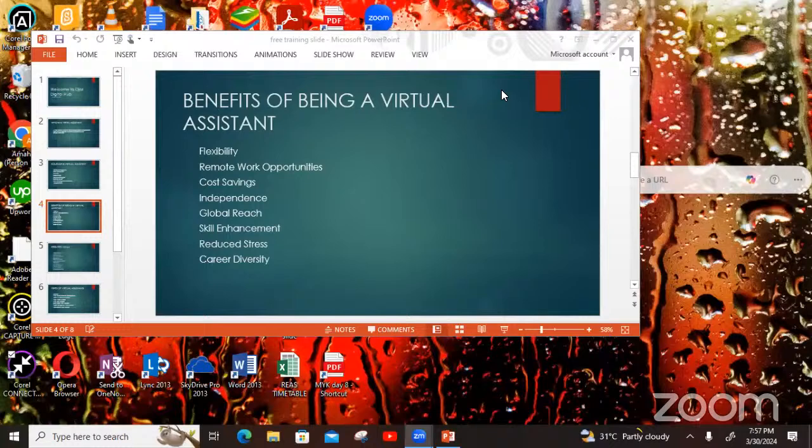So we say skill enhancement. As a remote worker, as a VA, you are always on your toes to enhance at every given point. Because if you do not enhance your skills, everyone will leave you behind, and you'll just be there. In this space we are in, the world keeps developing every day. New technology comes up every day, and the stakes become higher.